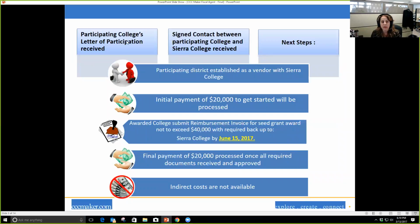So your participating college, we've received your letter of participation. Most of you, we've received your signed contracts between Sierra College and your college. And the next steps are we are going to get you set up as a vendor. There's a couple of you out there that still need to be set up as a vendor. Once that happens, all three of those things, an initial payment of $20,000 will be processed and sent to your college. Awarded colleges will then submit an invoice in June for the whole $40,000 with the required backup, and we're going to go over that in just a moment.